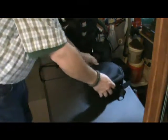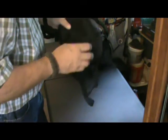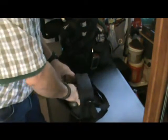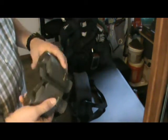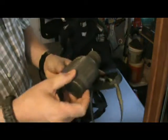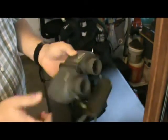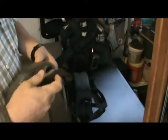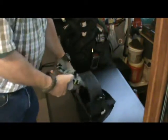I have a pair of Steiner, Germany, I think is how it's pronounced. This is the Military Marine 8x30 binoculars that I have. That's usually in the door of the truck, in its padded case.